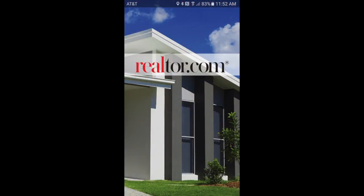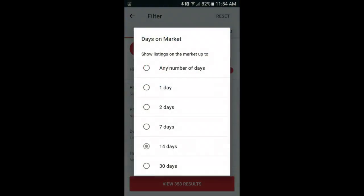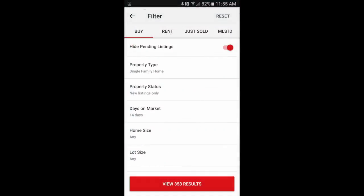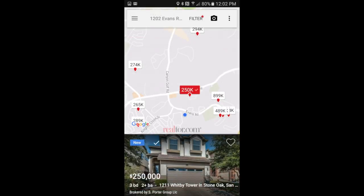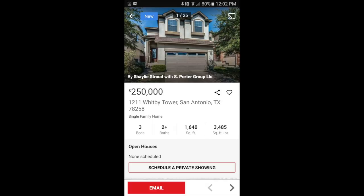The next topic I wanted to discuss with you all today is a general sales idea. In my downtime, and sometimes after appointments, I'll get on the Realtor.com app. If you open the app, you can set the filters to show only the houses that have been on the market anywhere from 1 to 30 days. I usually set this to 14 days. You can set a number of other filters, like only showing single-family homes or hiding pending listings. When a house comes up in the area that I'm at, I'll open the listing and view a few of the photos.